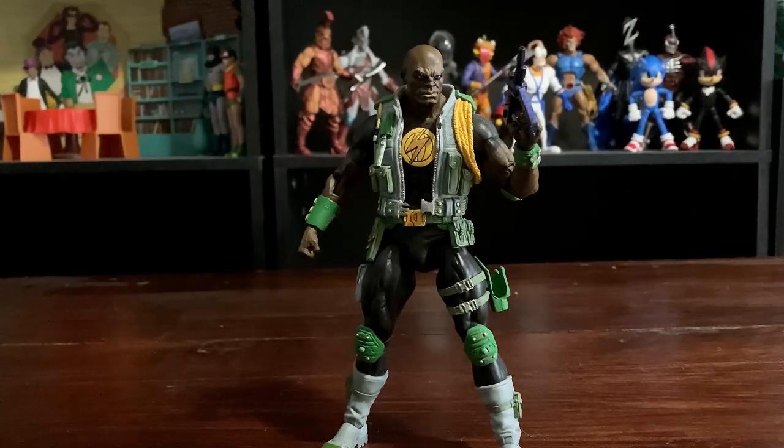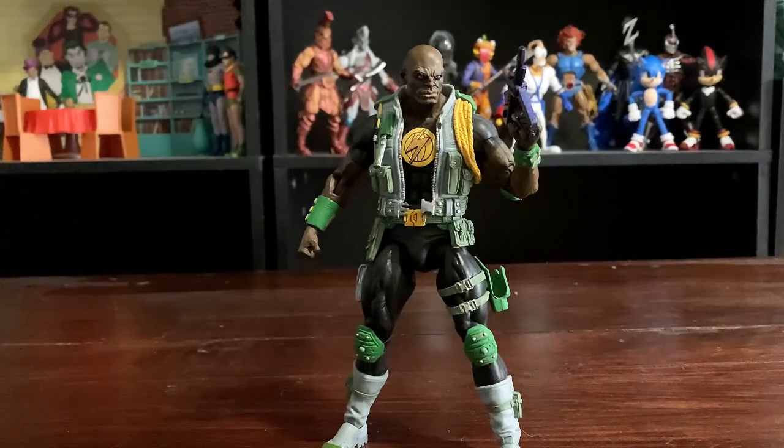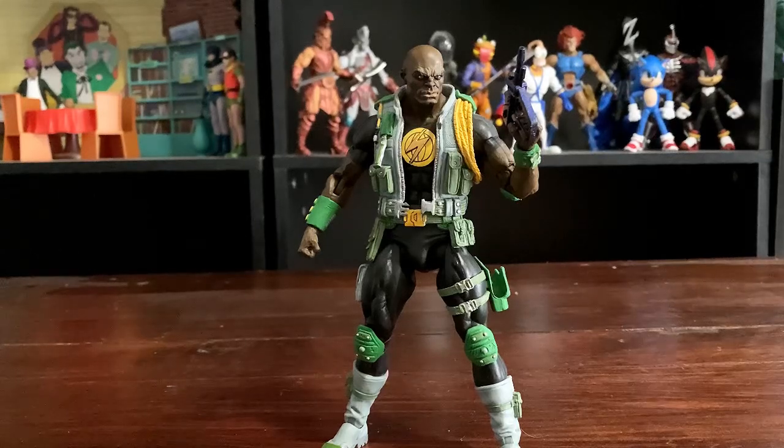Now, to be fair, I did have NECA figures like Flash Gordon, which of course mine was a Target exclusive, and then I had of course the original Superheroes line figure of the Phantom. It was kind of hard to decide which one of those deserves the number one spot, but when I went to Lothar, I'm like, yes, this guy deserves the number one spot. The sculpt, the paint, the articulation, all the accessories he comes with. He is just one of NECA's absolute best action figures they have released.